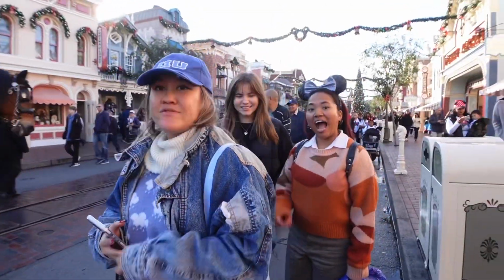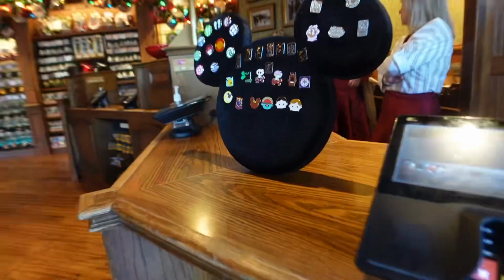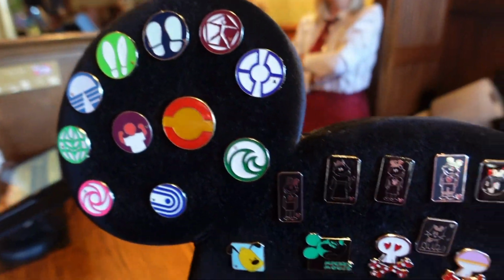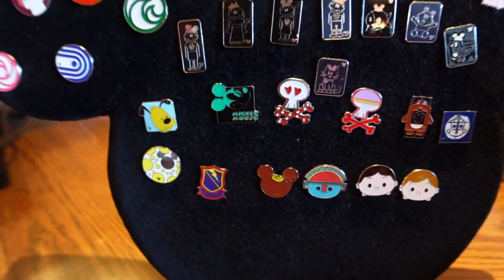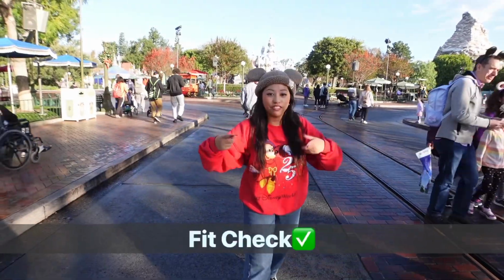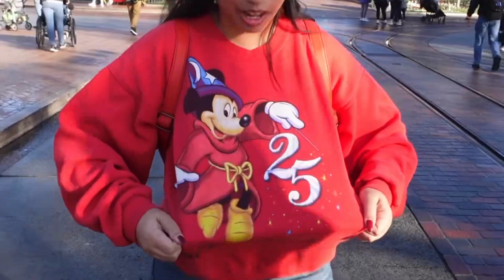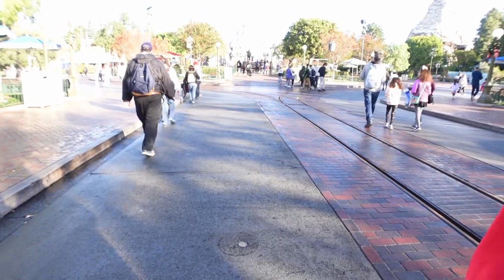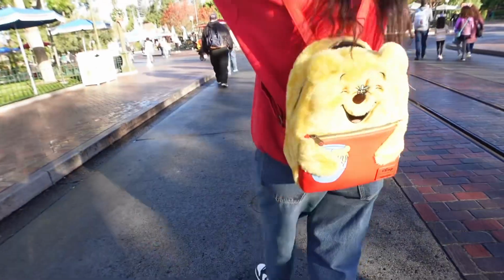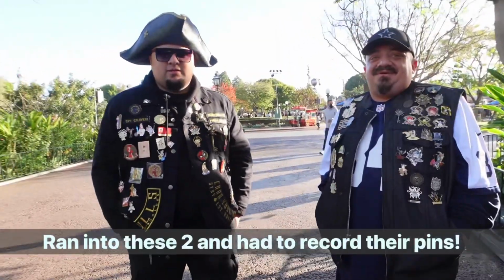And here's my friends and my sister. Nothing really on this board. Hello. All right, fit check. We got the Sherpa cap from Disney Shanghai, the vintage Sorcerer Mickey long sleeve, you got the pandas, and the Pooh backpack. Complete. All right, and then take a look at their pins.